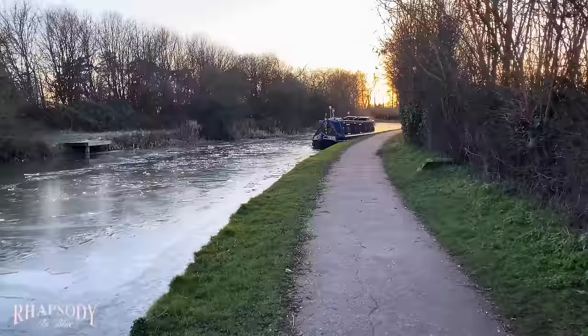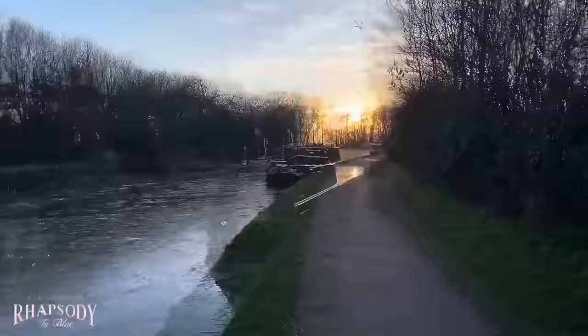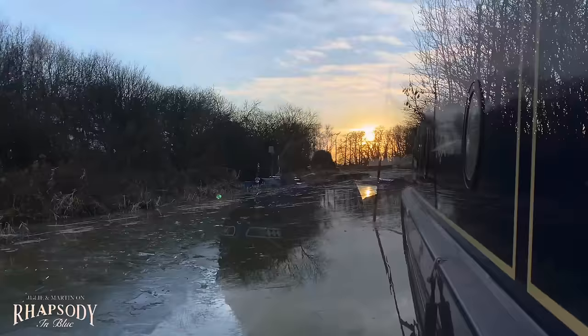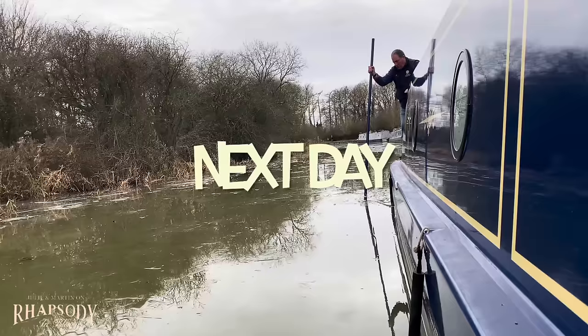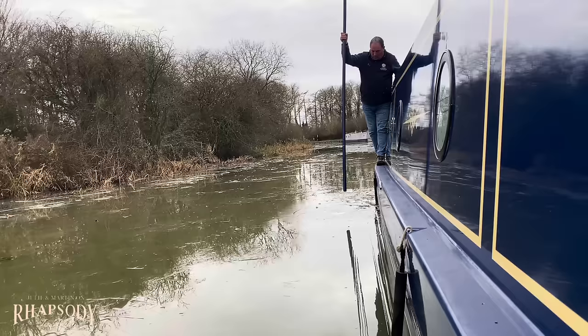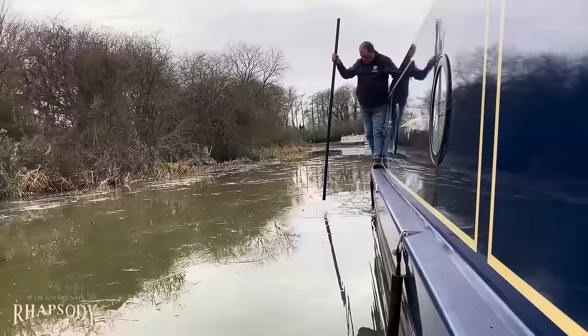Seem to be walking back to the boat when the sun's going down behind the boat. That looked lovely. And a better picture. Oh, here we go. Oh, you're silhouetted. Come on. See, Martin trying to break the ice, it is so thick. Trying to break it around the edge of the boat. We've got high winds coming later, and if this is still frozen, it's going to keep slamming our boat into the ice, which isn't good.